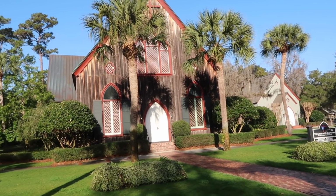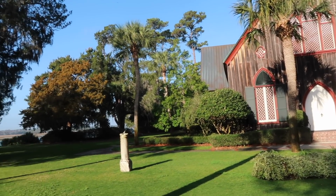You might recognize it, it's quite a famous and iconic building, and it's right on the riverfront, so we're going to do a little bit of exploring around here, drive around Bluffton for a little while, and then our next stop is Savannah. So here it is, the Church of the Cross, right on the riverfront.